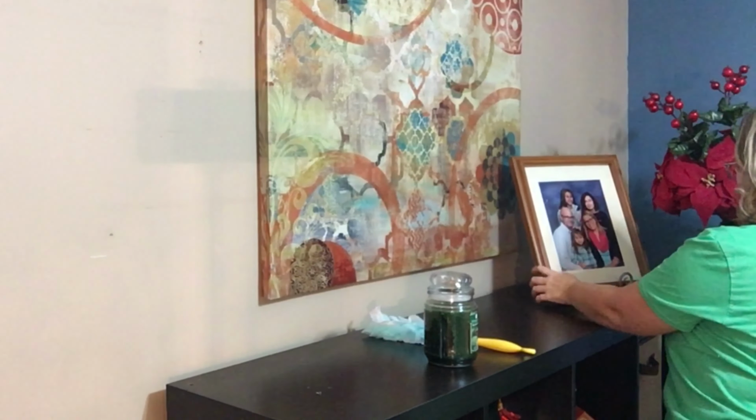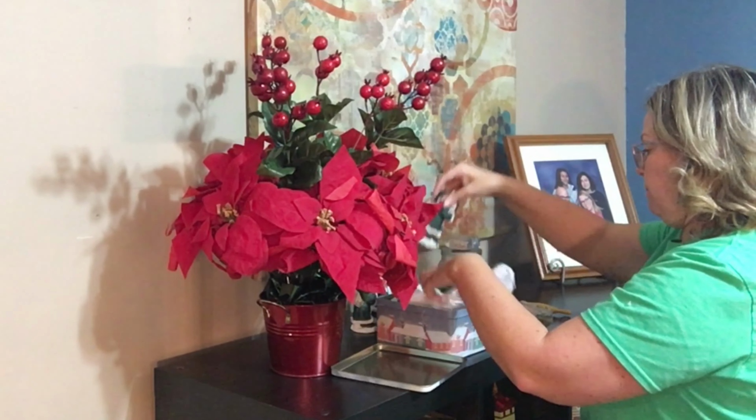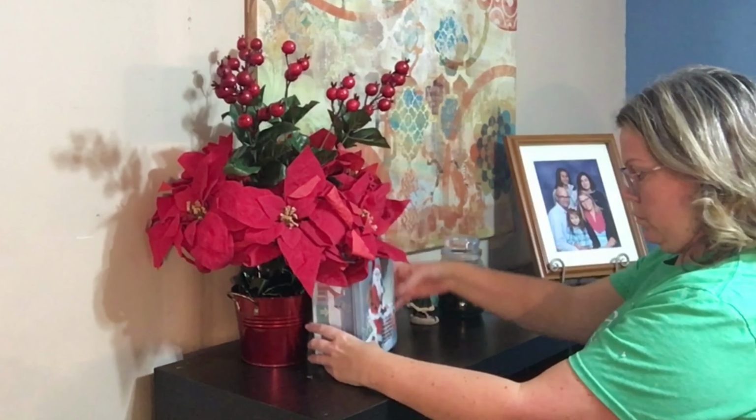I do feel like the upstairs of my home took a little bit longer to decorate for the reasons that I mentioned before, with a couple of new arrangements, but also my daughter was kind of feeling under the weather and everything just seemed to take a little bit of extra time.